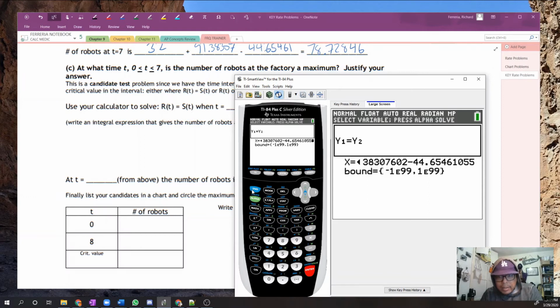Wow, that is not a number I was expecting. Oh, you know what? It's because I pushed the wrong button. Alpha, enter. Oops, I better put the 3.5 there. 3.5, alpha, enter. And there we go, 5.95. So the closest solution to t equals 3.5 is 5.95.